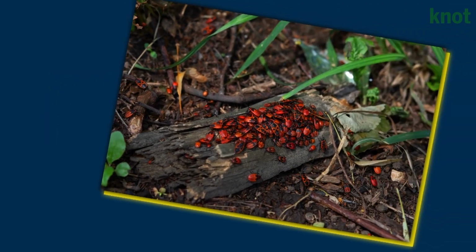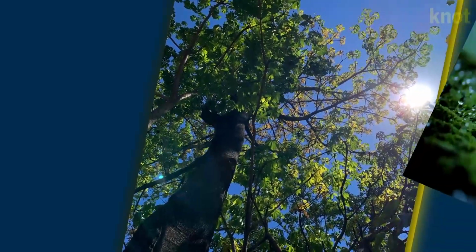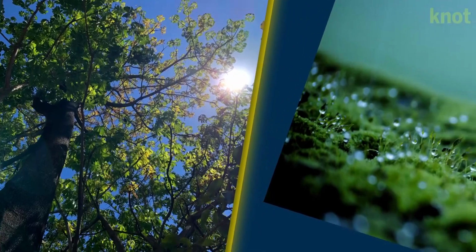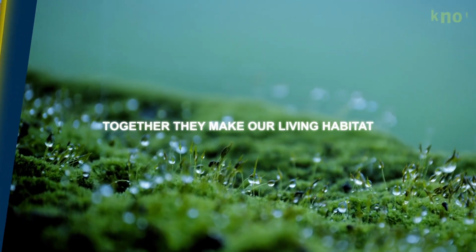Mostly you will find red bugs on the damp soil, feeding on the juice of the fruit and seed in Sterculia's undergrowth. Nothing in the living world is simple though. The spectacular display of red bugs is over very quickly. This demonstrates a complex association and interdependence between the magnificent Sterculia and many insect species, some visible and others hidden in plain sight. Together they make our living habitat.